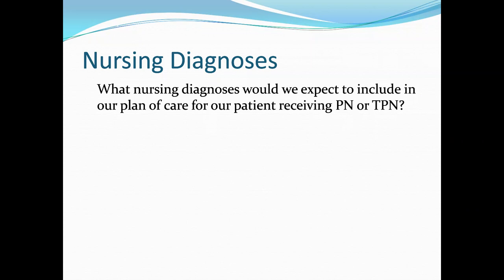So then our goal might be something like, they're malnourished. So maybe our goal is the patient will gain 1 pound in a week, or by the discharge, they'll have gained 5 pounds, or maybe it's that, in a couple of days or whatever time frame you want to use, the patient will be receiving 2,000 calories every day. There's a lot of different goals you could set.